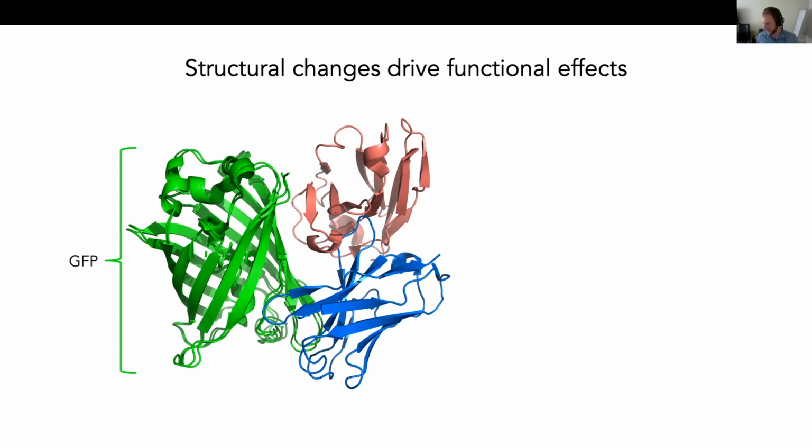And on the right-hand side are two different nanobodies. So these are really cool single domain antibodies isolated from camelid species. So llamas, alpacas, camels, they have these really cool single domain antibodies. And a lab in Europe isolated two of these different nanobodies that bound this GFP protein.